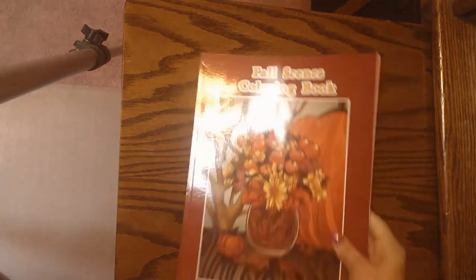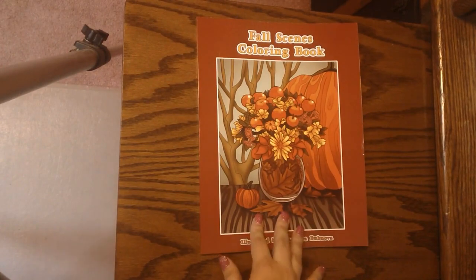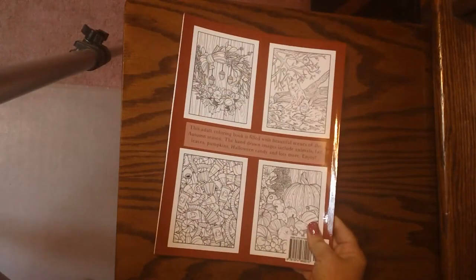All right, so our first book, I'll start out with the books first. We have some Halloween and fall related stuff. So we have the Fall Scenes coloring book, and this is by Anastasia, I think, somebody. Anyway, I'd seen this on Grace's channel, I believe, so I decided to go ahead and get this one because I thought it looked very pretty. So I'll just show you a few of the pages.